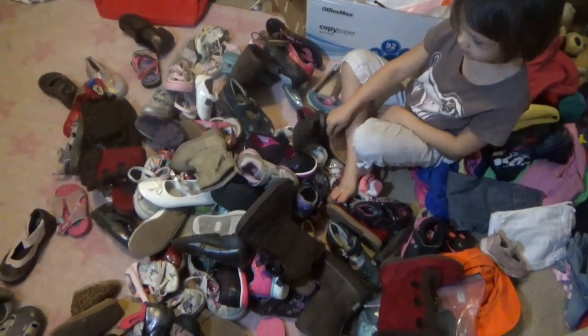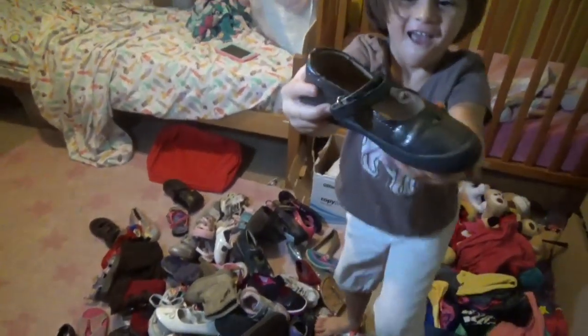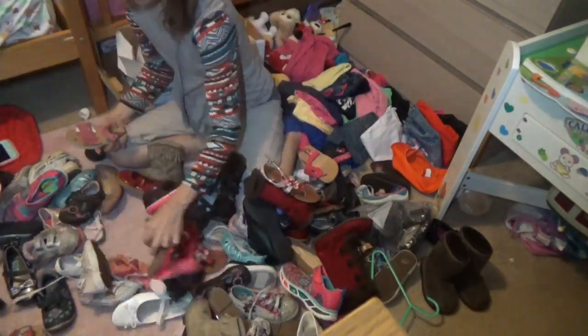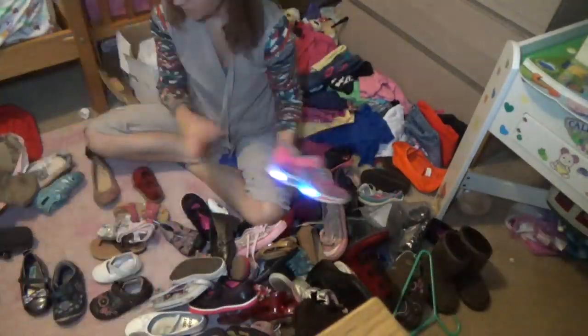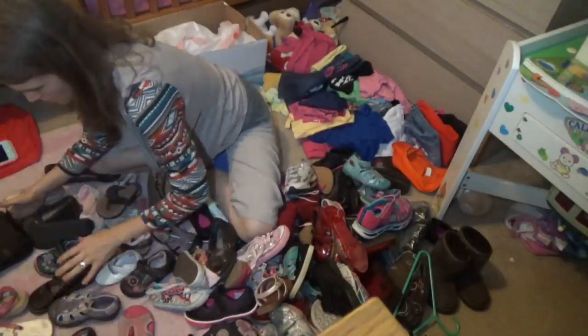Alright, seriously, this is our shoe collection. Look at this sparkly shoe. Same thing. I had over 50 pairs of shoes. So I went through and pulled the shoes that didn't fit anymore, were worn or holey, and wouldn't work with Naomi's braces.